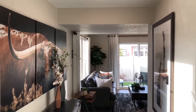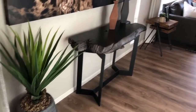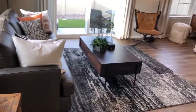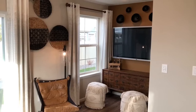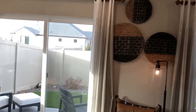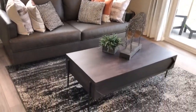This is the Julian. When you enter, you have this rustic table as your entryway table. Straight right down, you are in the living room. And this is very rustic. If you like that style, farmhouse-ish. I like that table.